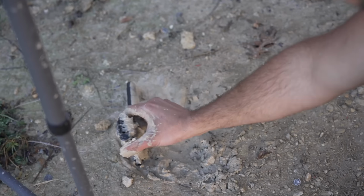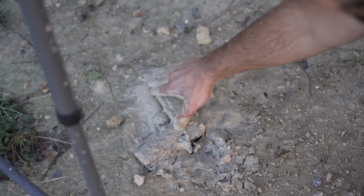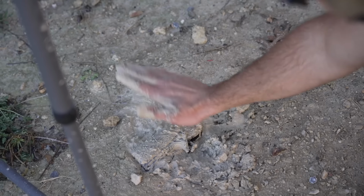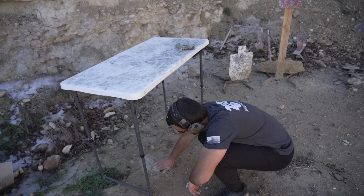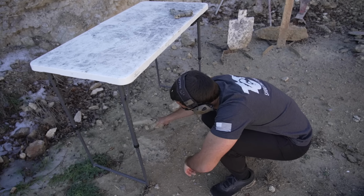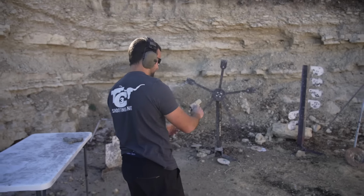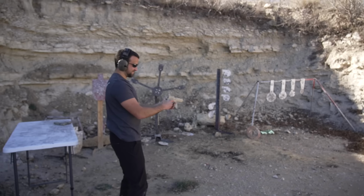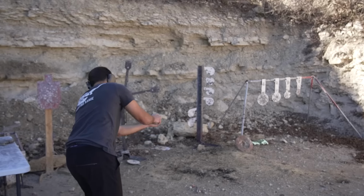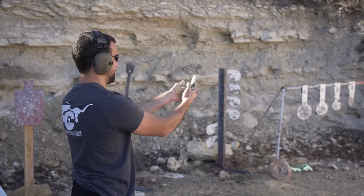All right, action side. Oh yeah, nice coating on that. Right in the trigger. That looks pretty clean right there though. I know. I'll fix it. Oh yeah, I don't like that at all. All right. Is it enough? It's pretty gunked up. Oh man. I'm gonna get splattered. You good? Safety down.